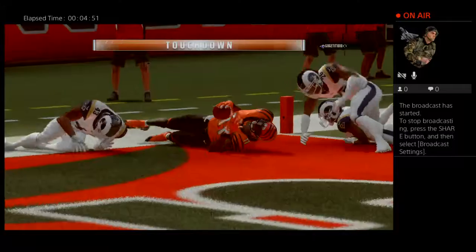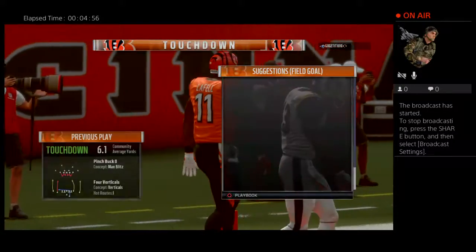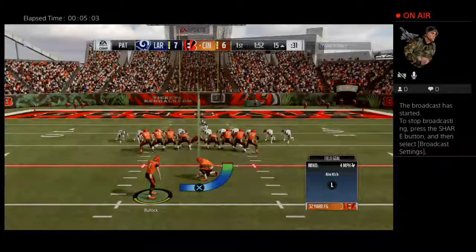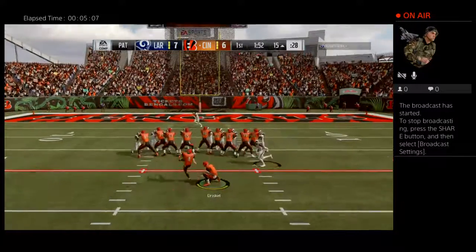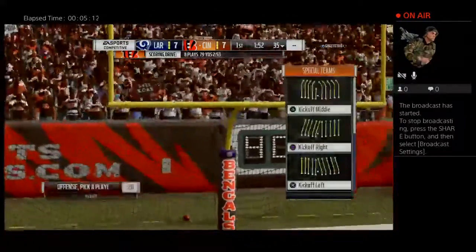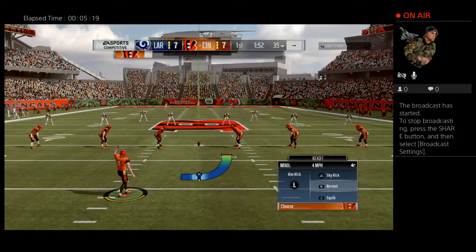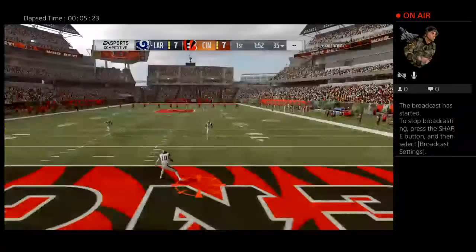And he'll take it on in for a Bengals touchdown. Brandon LaFell, 43 yards. And the Bengals are an extra point away from tying up this football game. Hold it good on the extra point, and we are tied at 7. So we're right back where we started, all even as the kick's away.